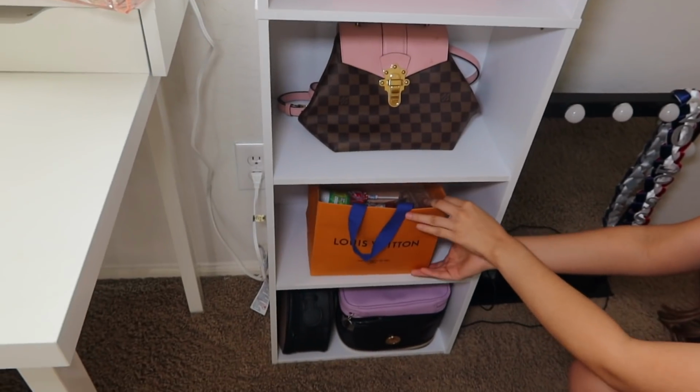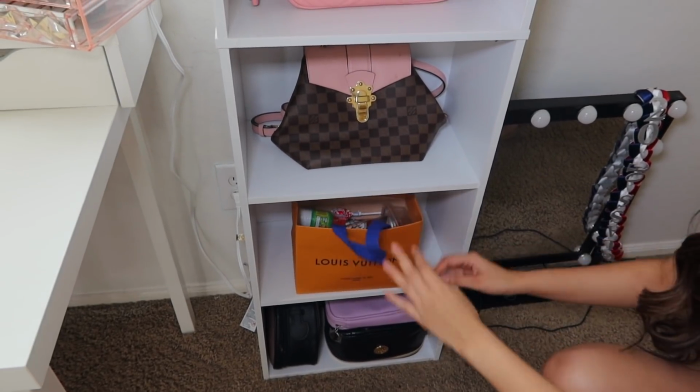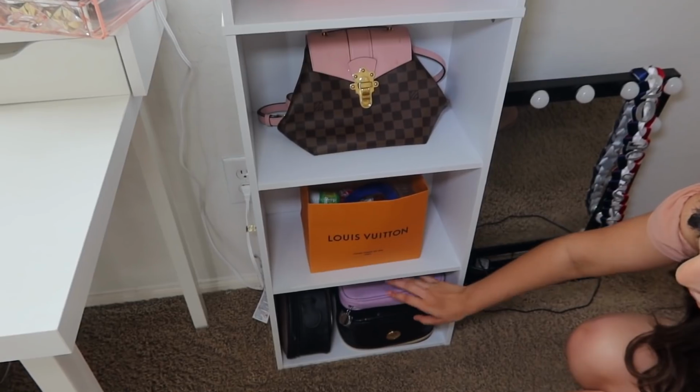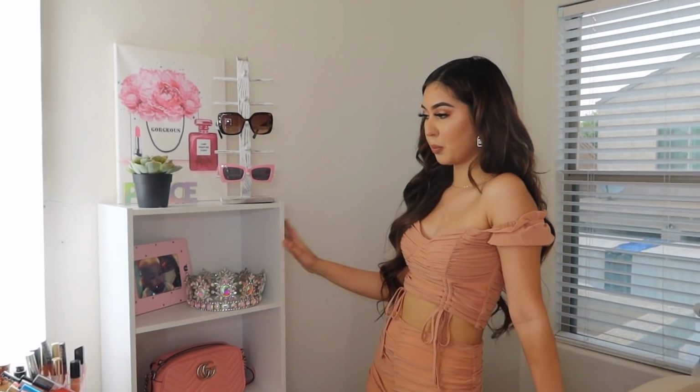Then over here I have my little candy bag. I always need candy near me, and that's why I could never sleep. But over here I do have some little makeup bags that I always have to use when I travel. So yeah, that's basically it for my little shelf. Super cute.